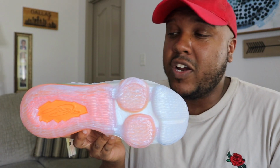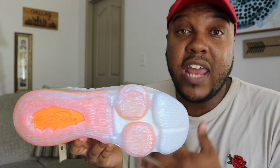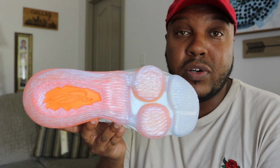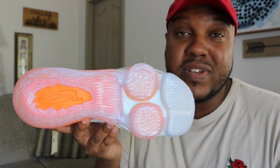The bottom sole of this sneaker also has that kind of iridescent look that you found on the Nike check and on the holographic tongue. You have the big 270-ish air unit on the rear portion of the sole, and on the forefront of the sole, you have those same zoom air units that you found on previous LeBron sneakers.